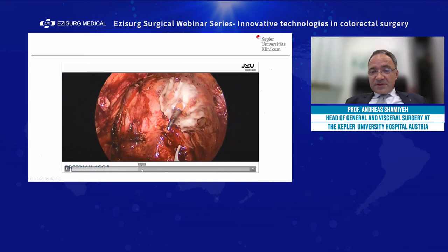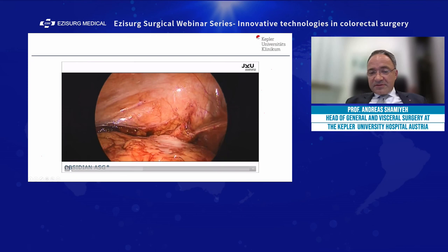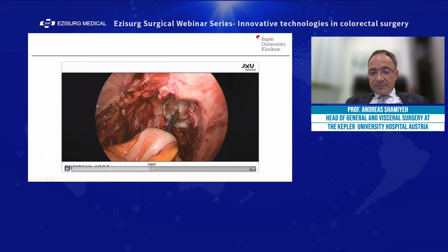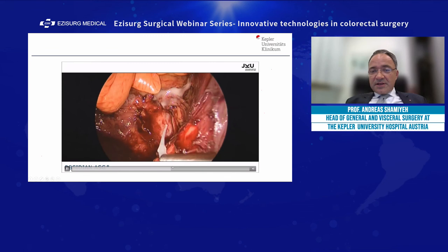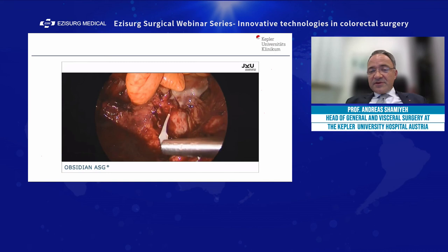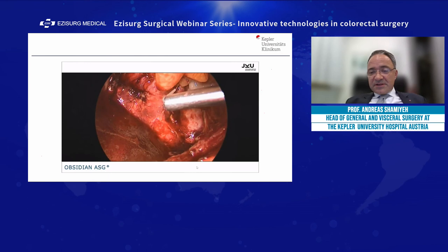So you can see the matrix here. You approximate the descending colon. And then you do the application of the device, also in low anastomosis, which can be easily done by rotating the stapler, lifting up, bringing down, turning to the right side, turning to the left side. So this is easy to apply in all situations.